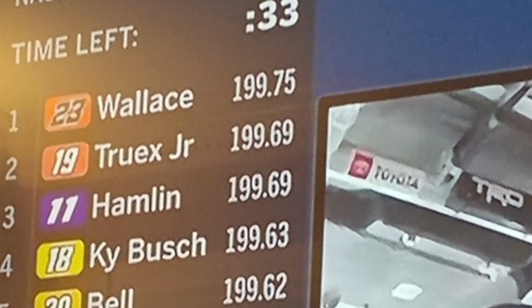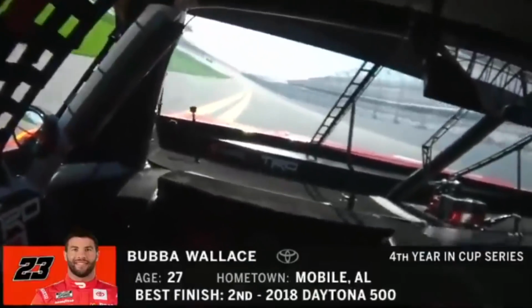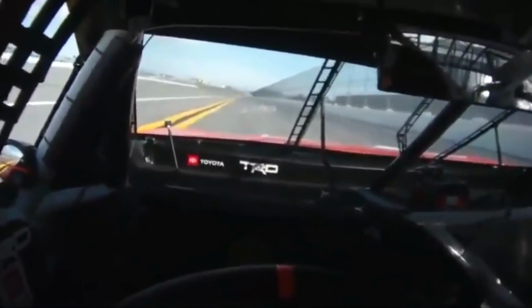Bubba Wallace fastest in Daytona 500 practice? Yes, indeed. The new Team 2311 topped the speed charts as we head into both qualifying and the duels in the one and only practice session before the field is set for the 63rd running of the Daytona 500. We've got a lot to talk about, including, will Bubba get the pole or will it be somebody else? Let's get into it.